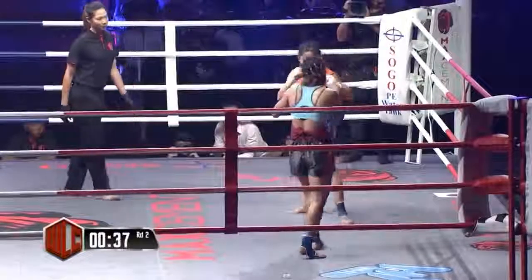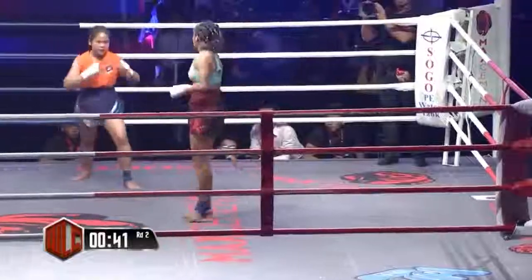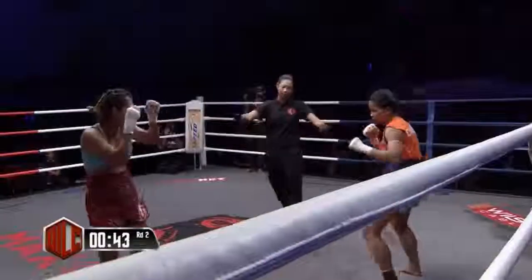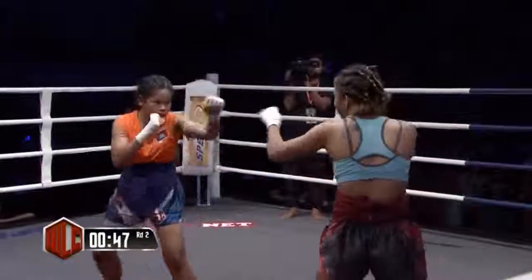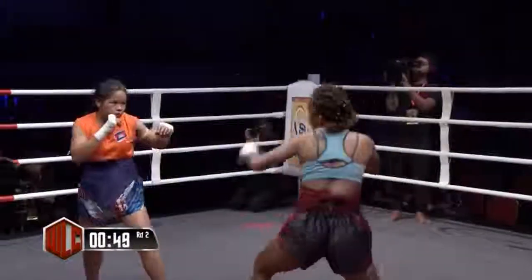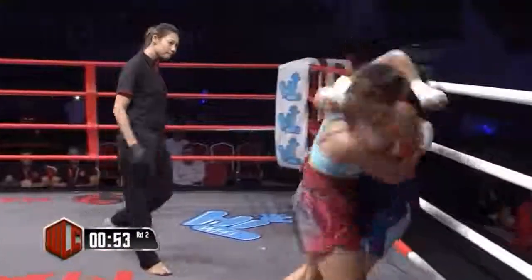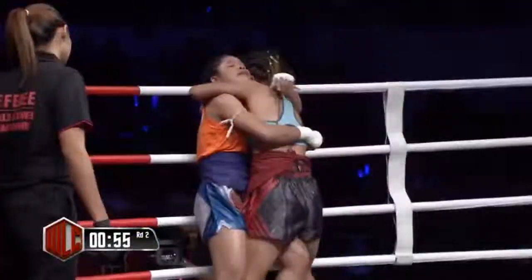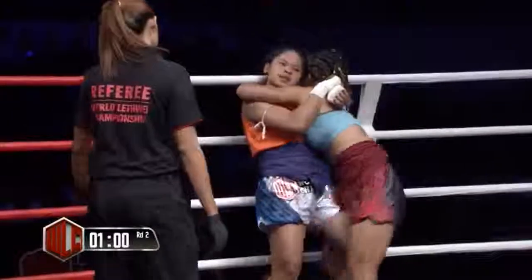Good left hand on the counter off of the body kick from Pov. Pov countering well and also leading well. Spins her back and resets. Call for action again. A lot of feinting, Joe, from Min, just like in that exchange. Nearly a hair pull. Fight on from the clinch.